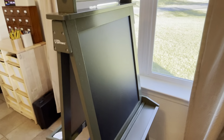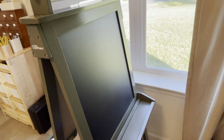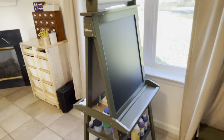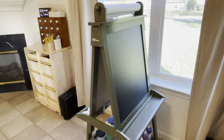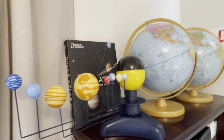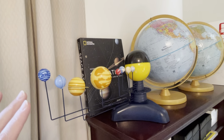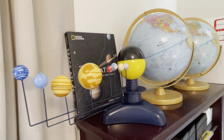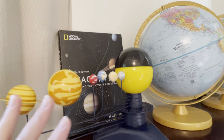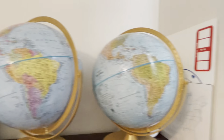And the other side is chalkboard. This chalkboard honestly is not that great. It's okay, but I'm not thrilled with it. Coming over here, we have a solar system model. It's very fragile. I'm not crazy about it, but it works to demonstrate the point, so it's all right.